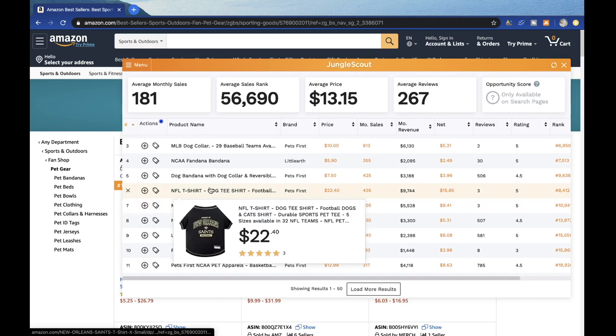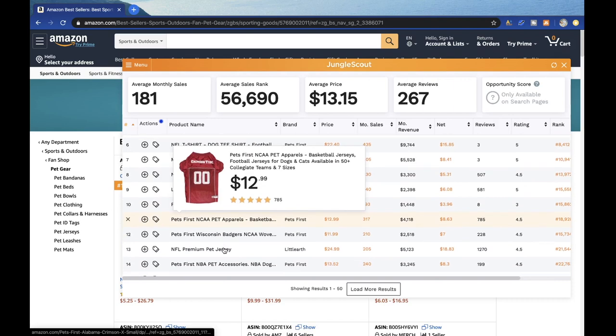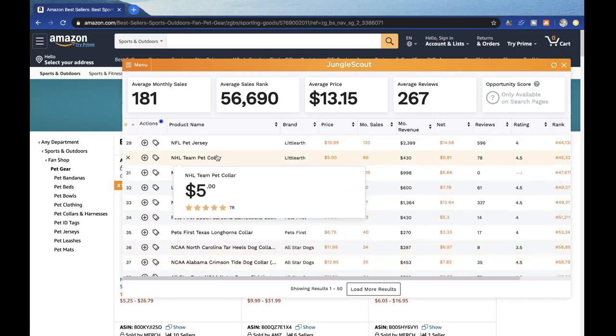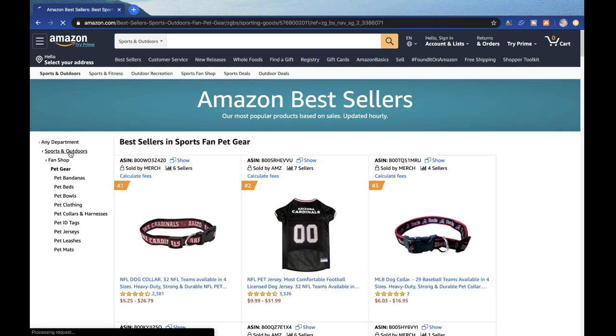These are NFL products, so you need to actually be licensed in order to sell some of these products, so you need to do a little more research on some of these. You can't just sell, for example, Disney products or specific brand names of sports teams, okay? So this might be a little bit difficult. Doesn't mean you can't do it, and there's always opportunity here, but for this example, let's go back a little bit.